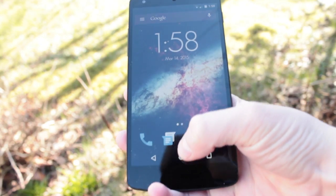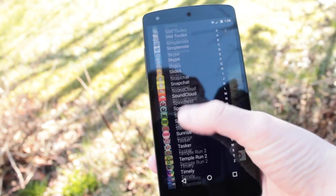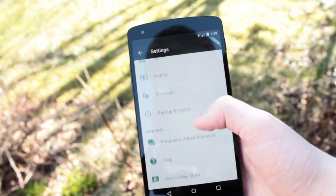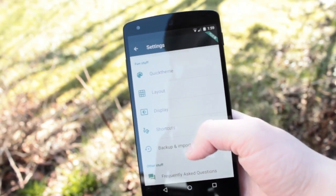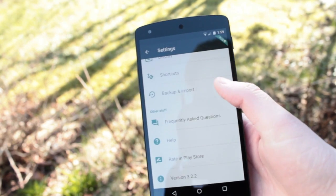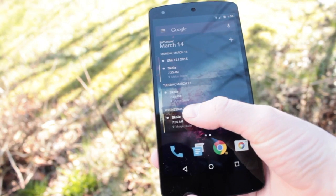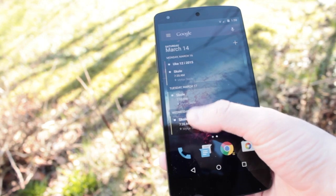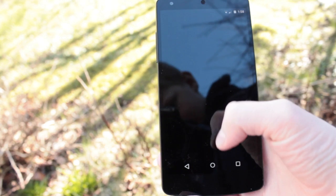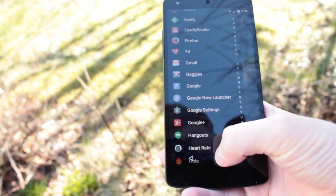So the biggest change since last time has been the launcher. I installed Action Launcher 3, which I think is an amazing launcher. It's very fluid and it's got nice animations that fit well in with Lollipop and the material look. I opted to get the Plus edition, which enables you to get all of its features. I think it's a must have because the free version is very limited, pretty much just as limited as a trial, so I recommend you check it out.